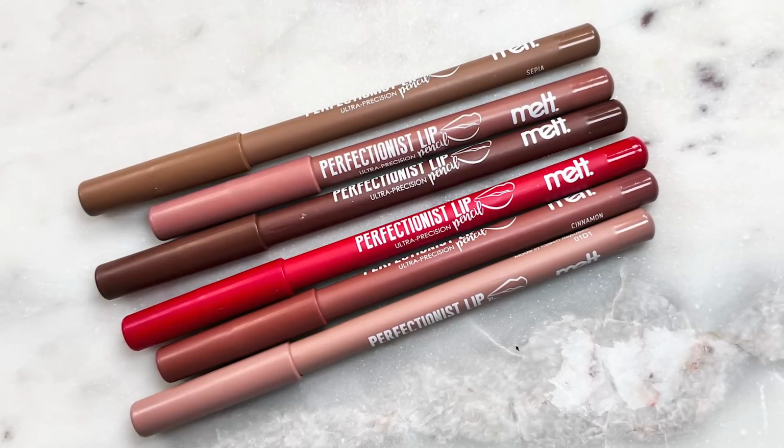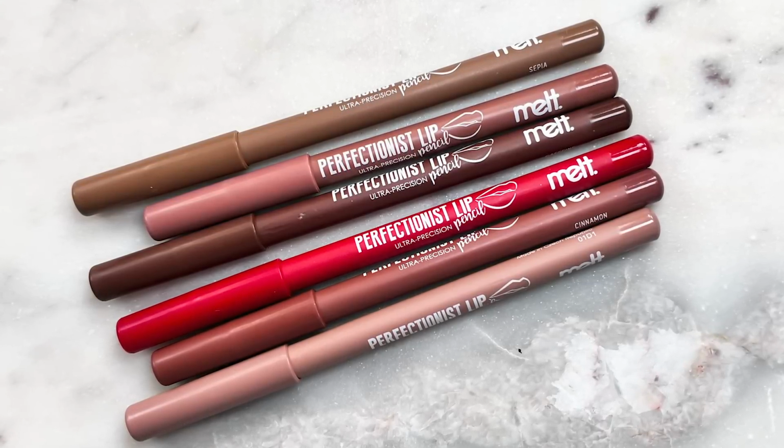So now we're going to move on to the last leg of this video, which is lip products. So starting off with lip liners, these define 2021 for me. These are the Melt Cosmetics Perfectionist Ultra Precision Lip Pencils. These are what I use 90% of the time. My favorite shades were Bear and Cashmere and Cinnamon, but they also have some other fun shades as well.